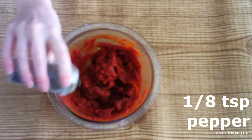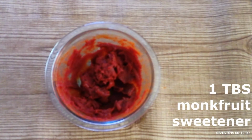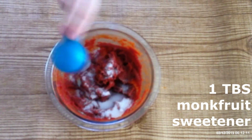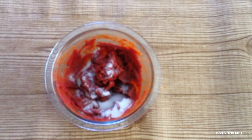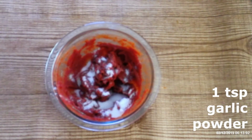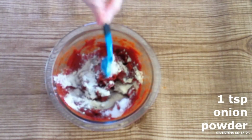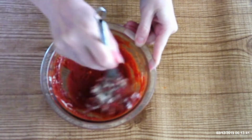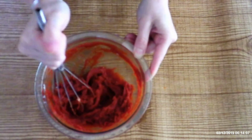Add about 1/8 of a teaspoon of pepper, more or less depending on how much of a pepper taste you want in your ketchup. 1 tablespoon of monk fruit sweetener or a sweetener of your choice. Again, you can put more or less of the sweetener depending on how sweet tasting you want your ketchup. 1 teaspoon of salt. 1 teaspoon garlic powder. 1 teaspoon onion powder. Whisk these together until all the seasonings are fully distributed in the ketchup and everything is fully combined and smooth.